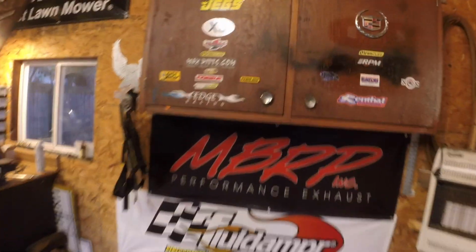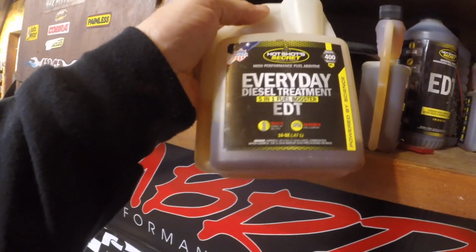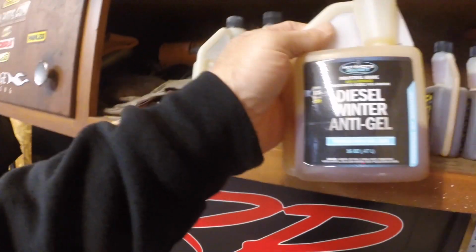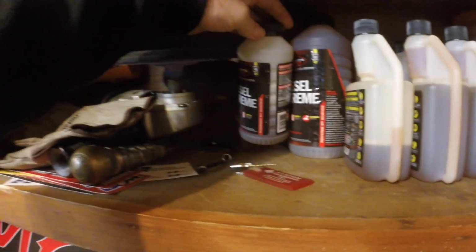I've showed you guys this shelf before. Kind of a problem, it's double stacked. I do rotate it. This is my Everyday Diesel for the summer, and this is my anti-gel for the winter. I have 2 anti-gels left, and I have several EDTs left. Plus I have a 1 quart bottle of Everyday Diesel. And then every 6 months I'll run the Diesel Extreme just to help clean things out.